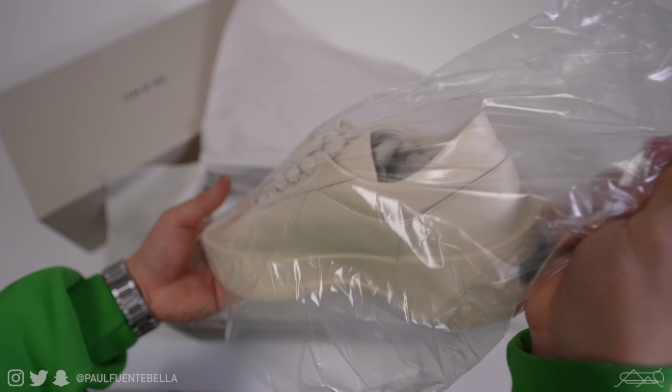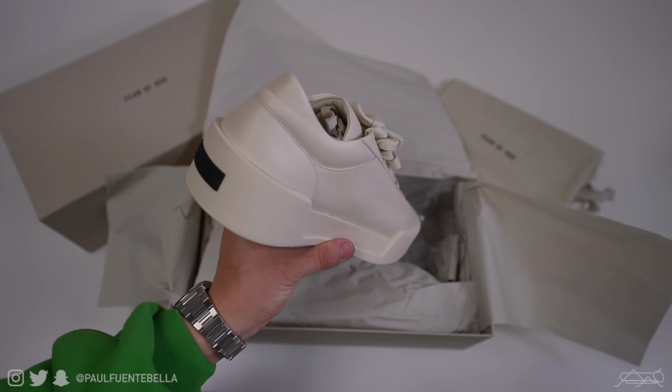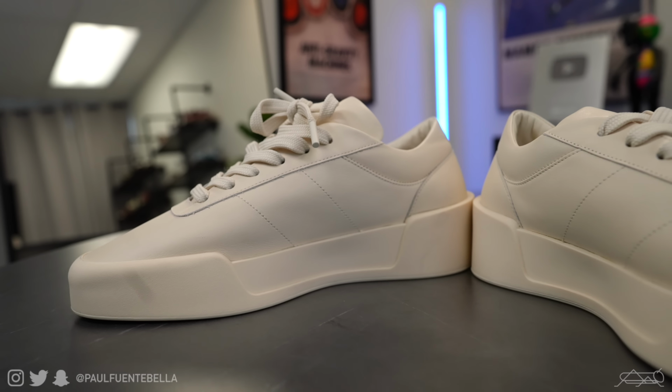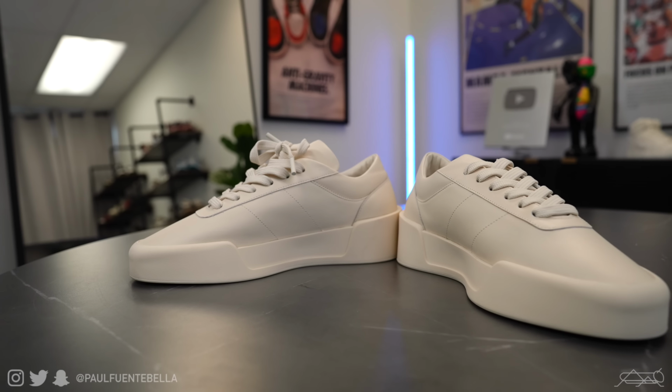They do retail at $595 and are comprised of a very soft, flat white Italian leather. It's got a classic tennis shoe style of silhouette, very versatile, and does have a midsole that is made up of a dense, thick rubber. It feels like very good quality.